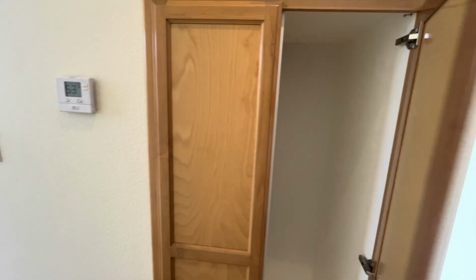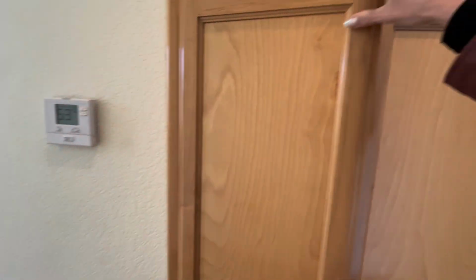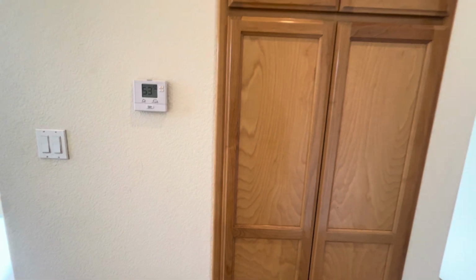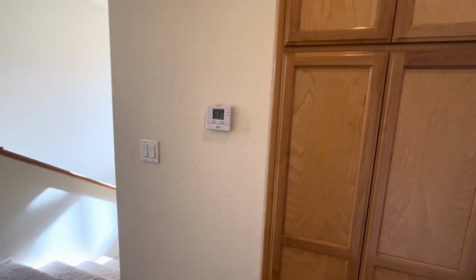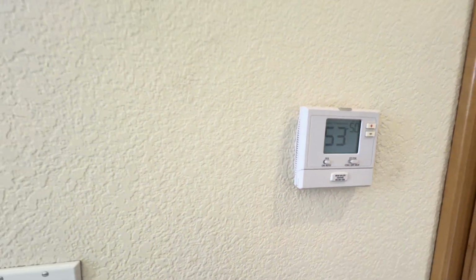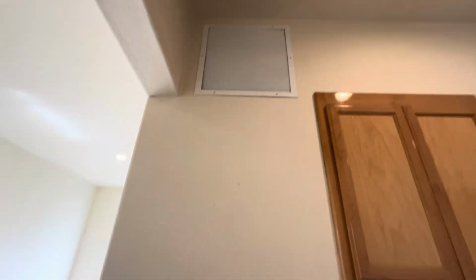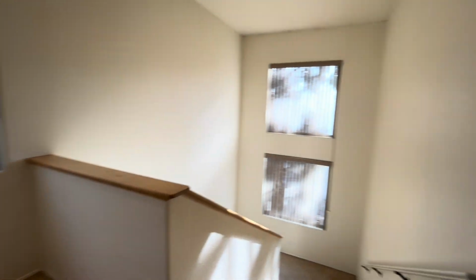Here we have just like a broom closet, also towels and such, as well as a vacuum closet. We have the heater in here, and even though it says cool, we do only have heating up in Big Bear is most common. We do not have air conditioning, which is pretty typical.